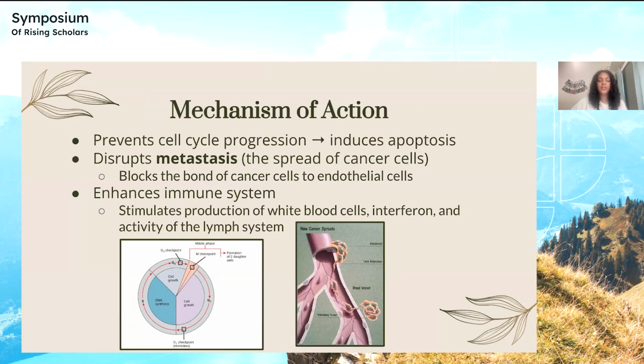Andrographolide inhibits cell proliferation by preventing cell cycle progression and inducing apoptosis in cancer cells, which is its primary mechanism of action. It induces apoptosis in tumor cells, inhibits cell proliferation, and blocks the cell cycle, which leads to cancer cell death. Additionally, it impedes metastasis by blocking the bond of cancer cells to the blood vessel lining endothelial cells, inhibiting the formation of new vessels. Andrographolide enhances the immune system function by stimulating the production of white blood cells, the release of interferon, and activity of the lymphatic system.